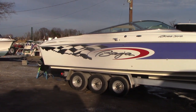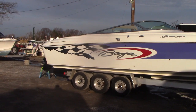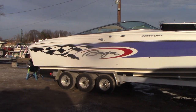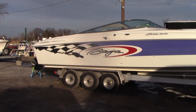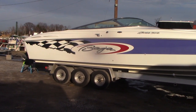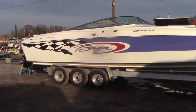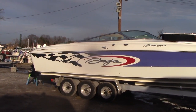It was also kept on a lift, so it's never seen bottom paint. The boat was used in the Northern Chesapeake Bay. Most of its life, it came down to mid-bay a few times, as we were told, like the Annapolis area, but mostly in the Northern Chesapeake Bay, which I tell you only because it's mostly freshwater, but it's a brackish water environment.